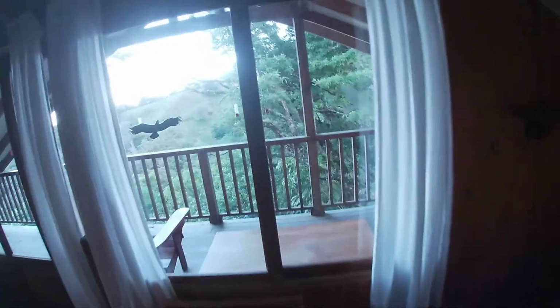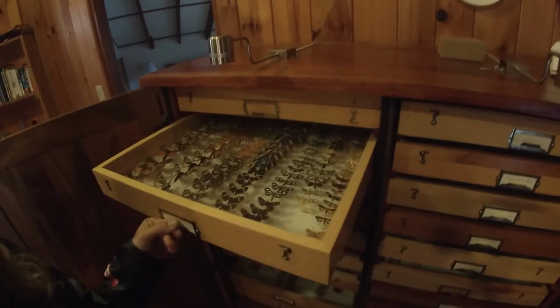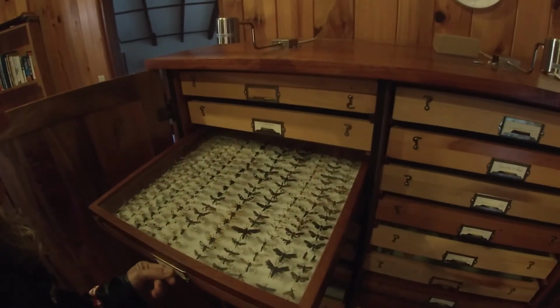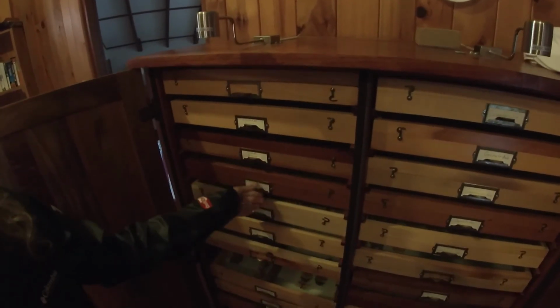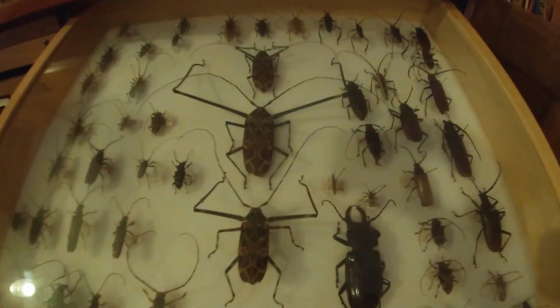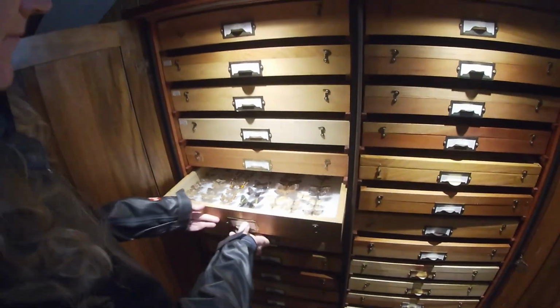In the upstairs of the lodge, there are 2 large rooms. The upstairs also houses a large collection of bugs. The drawers contained many different types of insects and were really interesting to look at. I was just glad that they weren't crawling all around, especially the really big ones.